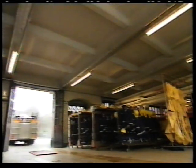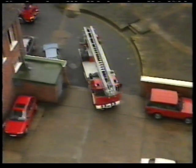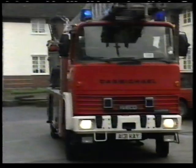Firefighters must always be on red alert, and they must test their equipment regularly. Practice is really important, and here at Leicester, fire drill plays a major part in normal day-to-day duties between real emergencies.